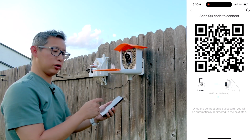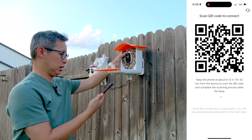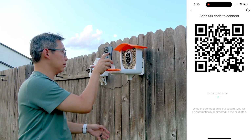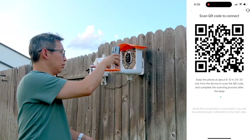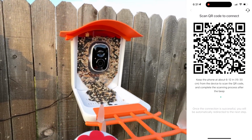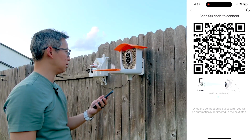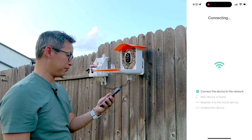Okay, so a QR code will show up, and what it says is, of course, you need to put the QR code in front of the camera, and then you'll hear a little beep. You hear a little tone that says connection succeeded. Okay, and then the blinking blue light will turn into a solid blue light. And it says it's supposed to redirect us to the next step, but it's not. Okay, there we go. It just takes a little bit of time.